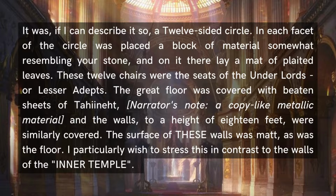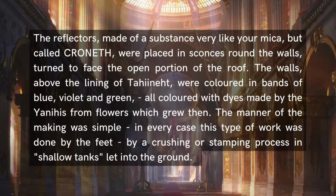The great floor was covered with beaten sheets of tahianate, narrator's note: a copper-like metallic material, and the walls, to a height of 18 feet, were similarly covered. The surface of these walls was matte, as was the floor. I particularly wish to stress this in contrast to the walls of the inner temple. The reflectors, made of a substance very like your mica but called kronith, were placed in sconces round the walls, turned to face the open portion of the roof. The walls, above the lining of tahian het, were colored in bands of blue, violet, and green, all colored with dyes made by the Yanihis from flowers which grew then.